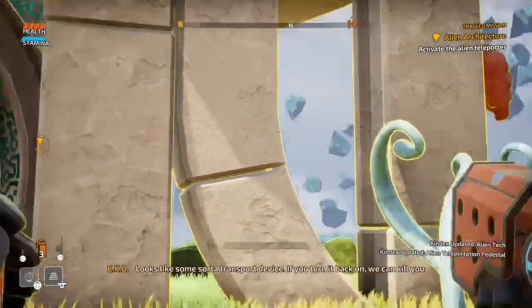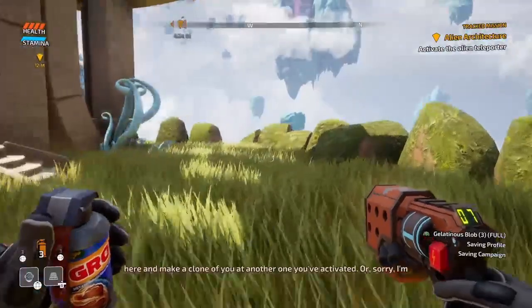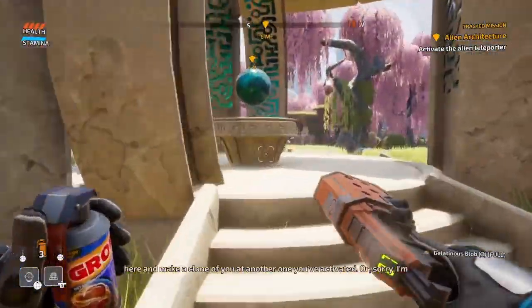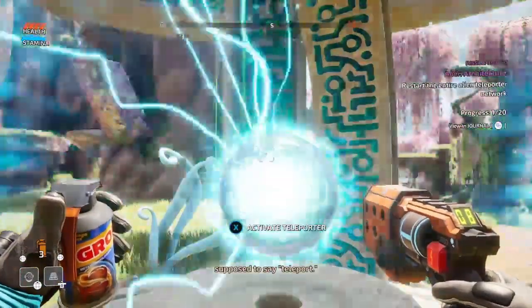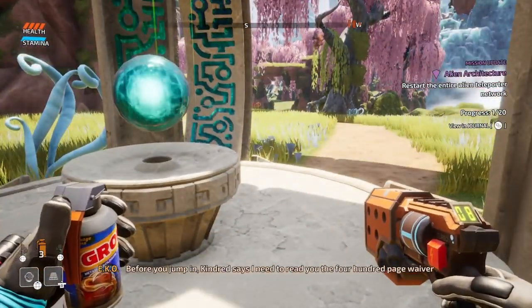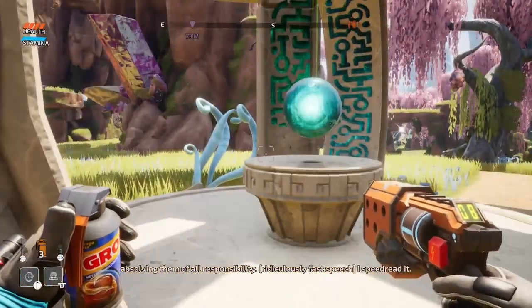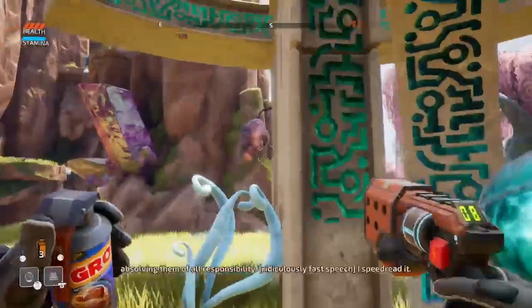Looks like some sort of transport device. If you turn it back on, we can kill you here and make a clone of you at another one you've activated. Or, sorry, I'm supposed to say teleport. Before you jump in, Kindred says I need to read you a 400-page waiver absolving them of all responsibility. I speed read it.